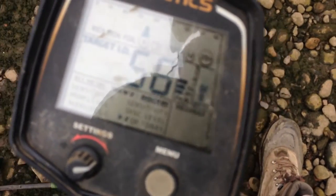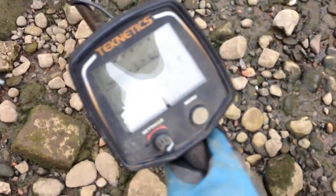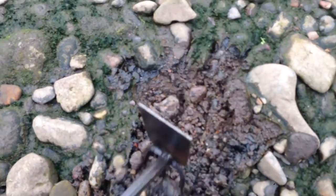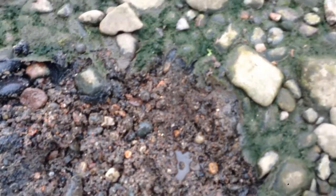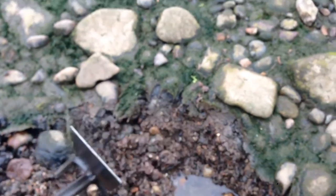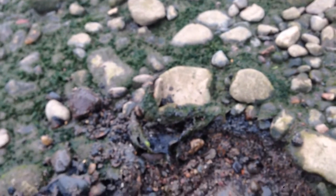Gonna attempt to do another live dig for you. So let's see what we have. Is there anything? Maybe it's a bit of gold. Everybody says that. Maybe it's a bit of gold, maybe it's not. Maybe it's just another tent ring. So it should be in here somewhere. Let's see.